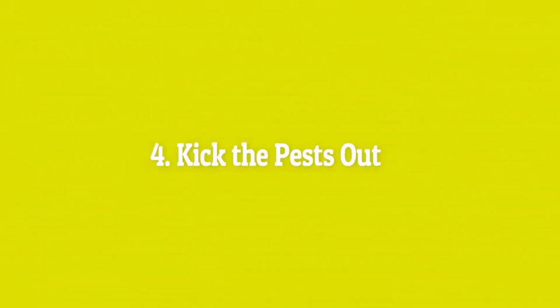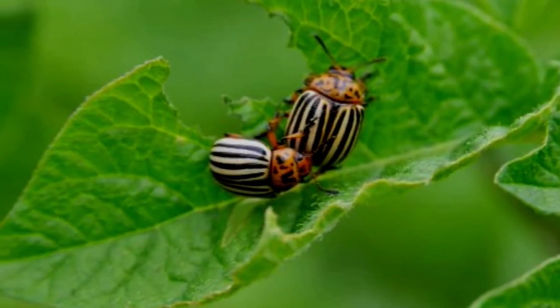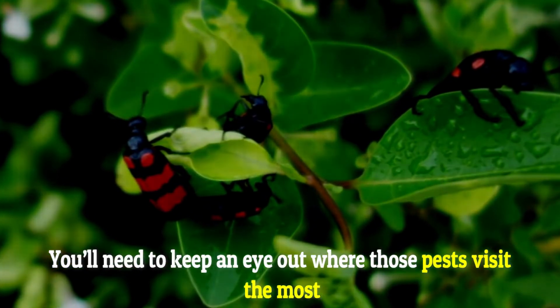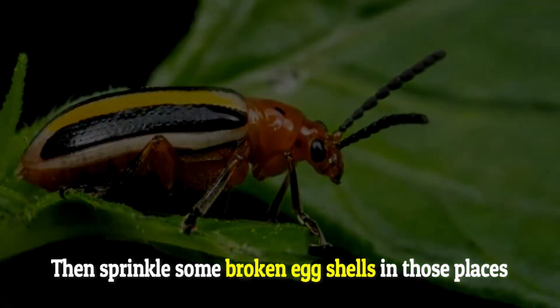4. Kick the pest out. Do you have unwanted pests in your garden? If so, then eggshells should become your new best bud. You'll need to keep an eye out for where those pests visit the most. Then sprinkle some broken eggshells in those places.